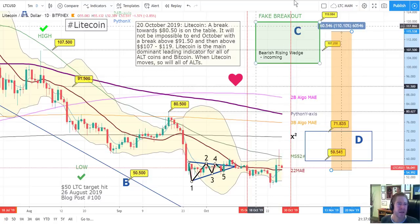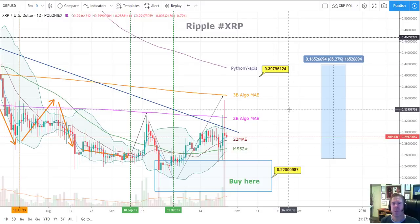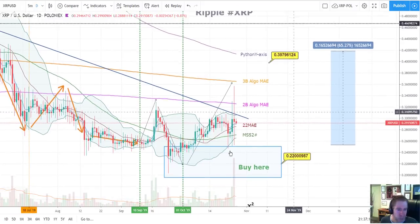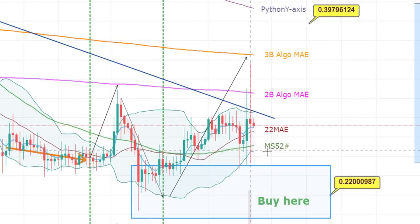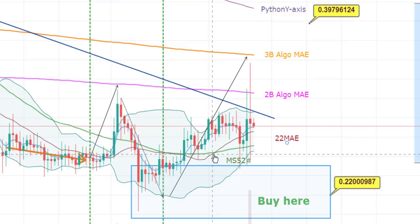Remember this. So let's go back to XRP. Long-term, XRP looks very good. You really want to get into this. What has happened here? Look at this, guys. Can you see this MS52 here and look at the 22 MAE? We are looking at the green line there and the brown line there. That crossover there is the buy signal. You should be in XRP now.